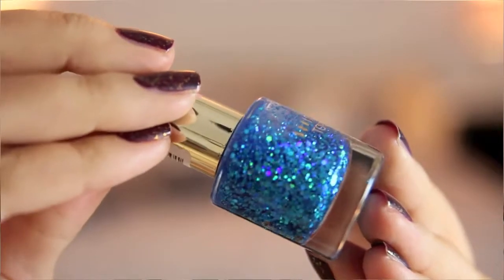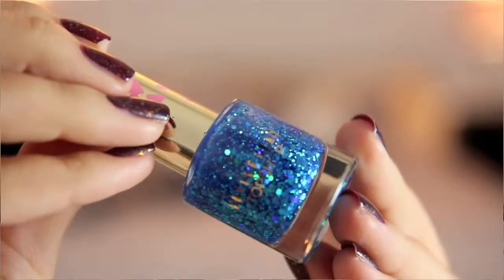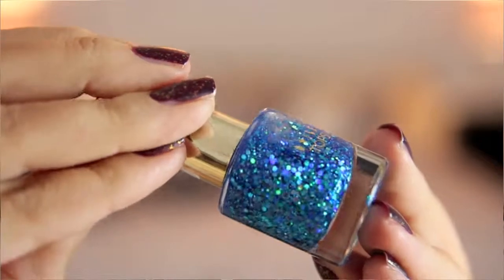And then last but not least, I did actually go to Topshop and buy a nail varnish. This is just randomly thrown in there because I loved it so much I thought it deserved a mention. This is Junkyard from the Louise Gray for Topshop collection. It's the most gorgeous bright blue glitter nail varnish, and it's got greeny, turquoisey blue colours in it. Absolutely love this. So I thought that was definitely worth a mention.